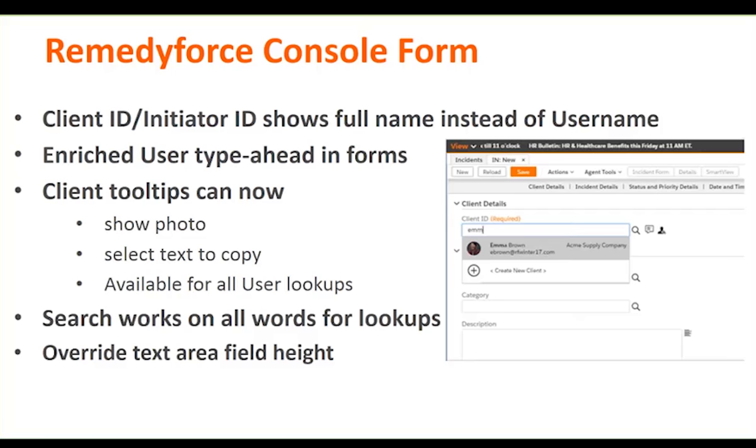So whether you're typing in the category, or you're working in change requests, or you're working in problems, where previously it was limited to just incident management and service requests, they've now expanded that so that the type ahead feature is available throughout the tool.